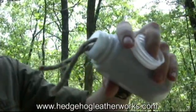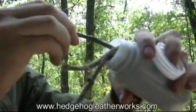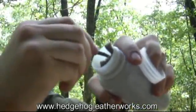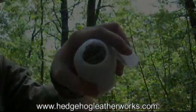And what you can do is insert it at the midsection and then just take a stick and push the tinder straight down in there, and it'll allow you to really fill this thing up to the maximum capacity.